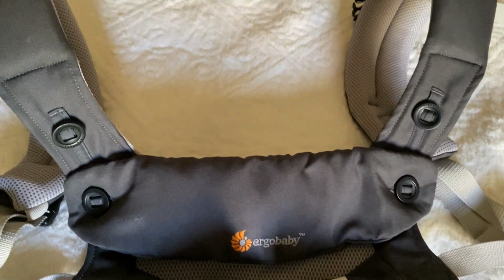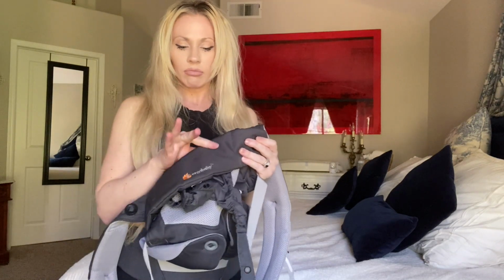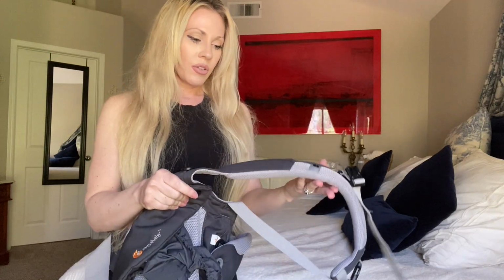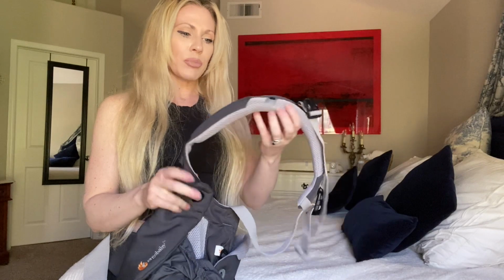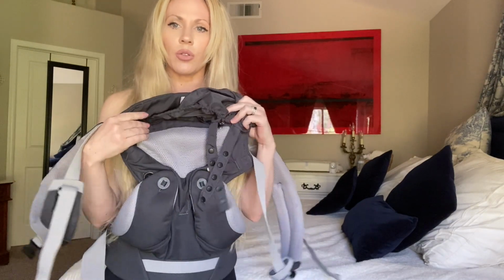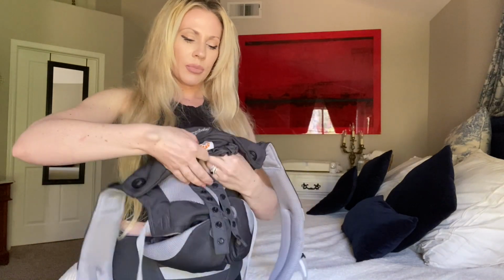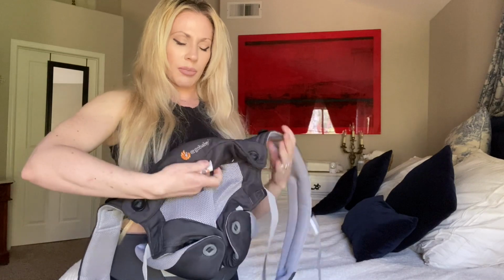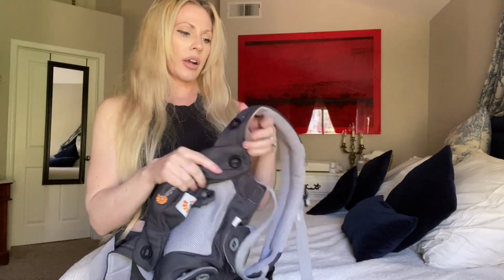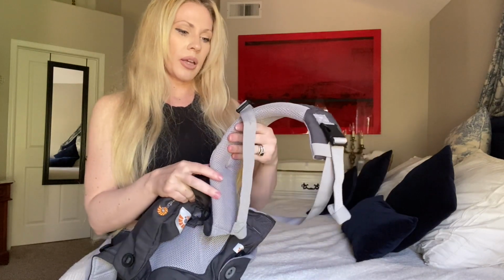The fabric is a little rough. It's kind of canvasy. It's kind of like Dickies pants, if you ever had those or felt those. And the straps are really thick. Why? Just why? This is breathable fabric here. So this is all like mesh netting type fabric to keep baby cool. And it kind of defeats the purpose to have a cool carrier if you have these thick, hot straps. I don't know, that's just my personal opinion.